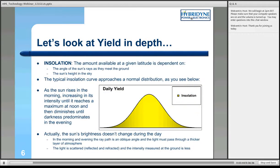Let's take a look at yield here in a little bit greater depth. We started with the term insolation, and so we have a certain amount of light available to us at a given latitude. And as you know, this is determined by the sun's rays as they hit the ground and the sun's height in the sky. So in early morning, for example, as the sun is rising, it's actually penetrating a larger atmospheric layer, even if there are no clouds. And then, of course, we have the same condition late in the day, so that the available insolation or irradiance is peaking after mid-morning and diminishing in late afternoon before the sun begins to set.